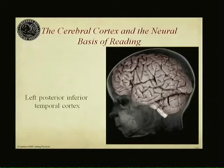Now, the left posterior inferior temporal cortex, where would that be, do you think? On the left side? On the left side. Good answer. Right back here in the back, just as it was described. This is often called the visual word form area because this is where whole words seem to be processed.